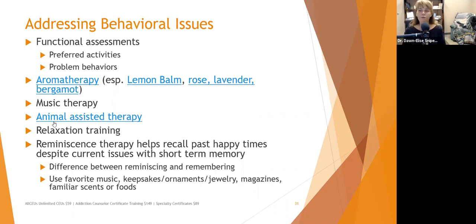Reminiscence therapy helps people recall past happy times despite current issues with short-term memory. Now, there's a difference between remembering and reminiscing. If I say, do you remember last week, it puts you on the spot. It requires you to remember something specific. People with memory problems, that may increase their agitation if they can't remember a specific thing, even if it was from 15 years ago. It may make them feel anxious.